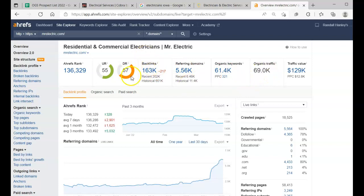They are almost endless. We can go out and get all kinds of backlinks, all kinds of referring domains, thousands and tens of thousands of keywords. Look how much traffic their website is generating right now. Almost 70,000 people traffic to their website every single month. So the limits are endless with this stuff.